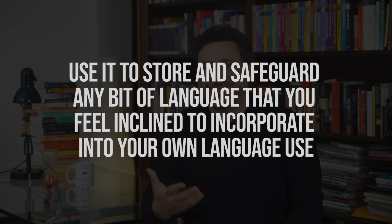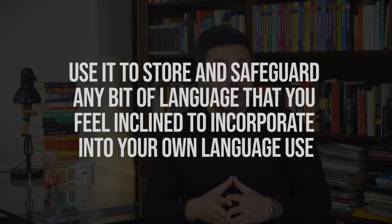Whatever portable notebook you choose, its purpose will be to hold all of the most useful and relevant words, phrases, expressions, and other information you encounter during your travels. As I said earlier, you should be reading and listening a lot as you travel. You certainly do not have to use your language learning notebook to write down all or even most of what you hear, but you should use it to store and safeguard any bit of language that you feel inclined to incorporate into your own language use. By writing down notes and regularly reviewing them, you will be able to gradually memorize these words and expressions and later even work them into your active speaking and writing. But none of that happens if you don't start by writing in your notebook, so remember to carry it with you, no matter where you go.